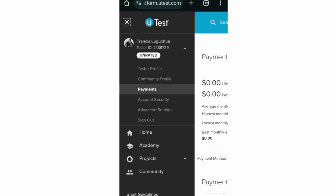You can see this is your profile. This is my tester profile here. You can see UTest at the top, that's their logo. We have unrated user. You can see the tester ID, your name followed by the tester ID, and then we have the tester profile, community profile, payment, account security, and so on and so forth. These are some of the most important features you will be using on this platform.